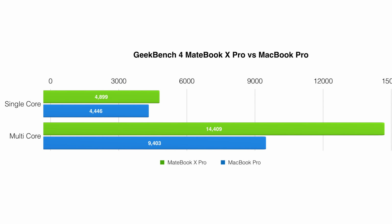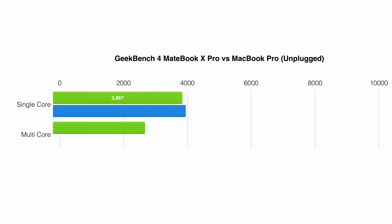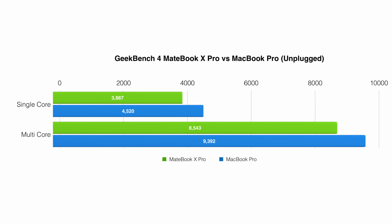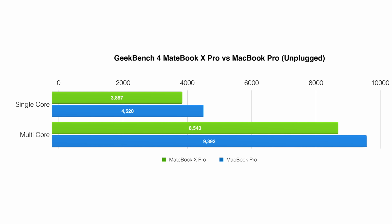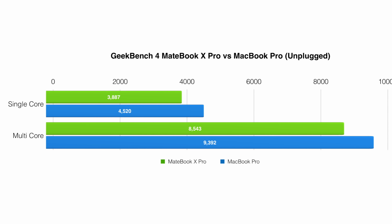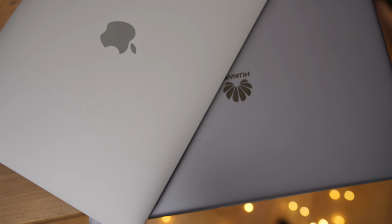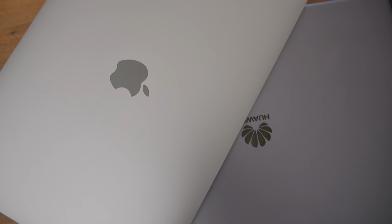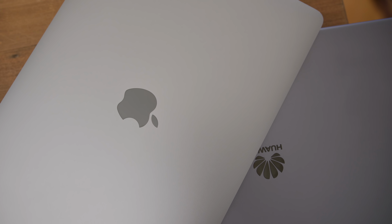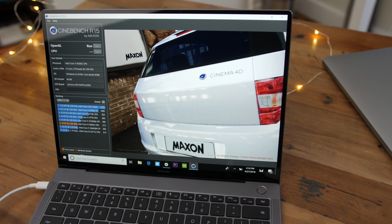However, something to keep in mind, when the MateBook X Pro isn't connected to power, the CPU performance is throttled down significantly. If you want the best performance out of Huawei's machine, you're going to want to be connected to power. The MacBook Pro performed just the same whether connected to power or while running on battery. Another big differentiator between these two machines involves graphics. The 13-inch MateBook X Pro comes with discrete NVIDIA graphics as well as internal UHD 620 graphics from Intel.